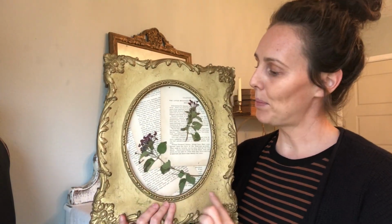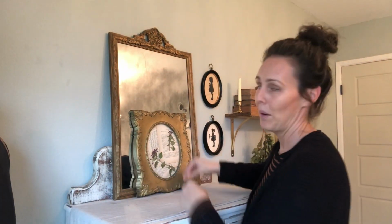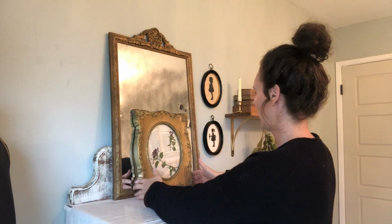I got this picture frame either free or for $1. And my sister told me to do this: I just added some old pages and some old flowers. Then you've got a cute little thing, so I'm just going to layer it right there. And it wants to lean to the left, so I push a little piece of paper underneath to prop it up so it's even and you really can't tell.